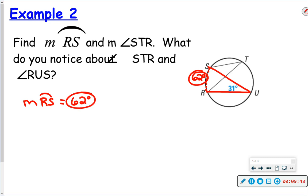Or you can just label yours on the picture. I don't care. Okay. Next, it wants angle STR. I'm going to do this one in green. So we need this angle. Well, notice it intercepts the same arc. So if the arc is 62, now the angle needs to be smaller, so I'm going to half it. So 31. So I'm going to list that.